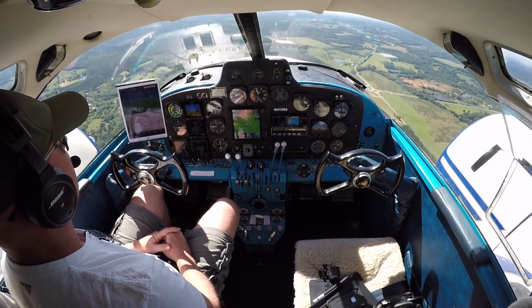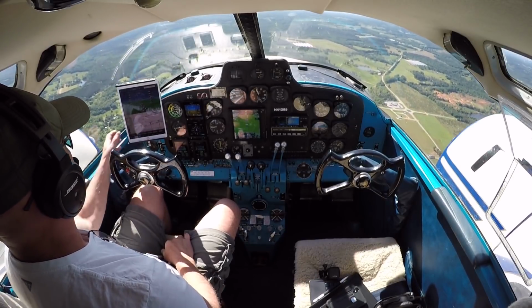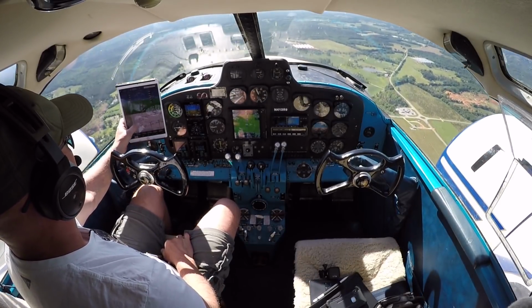Enterprise, Lear, 40 Pop Charlie. About 25 miles southwest heading Enterprise.